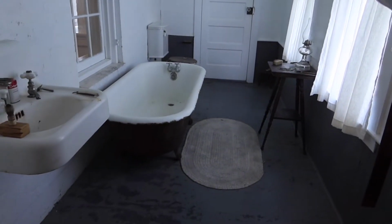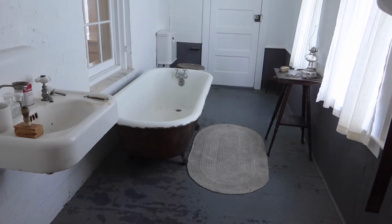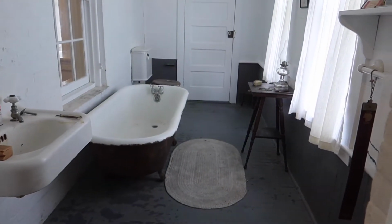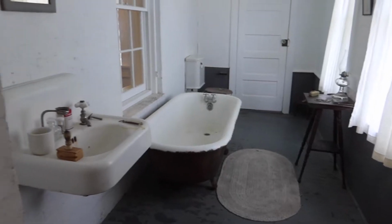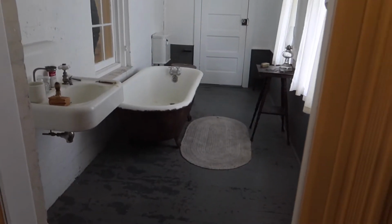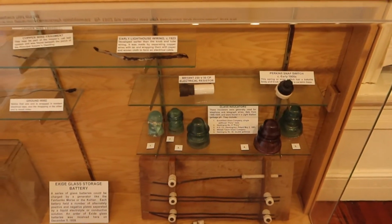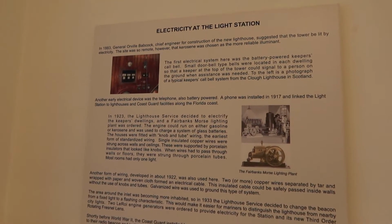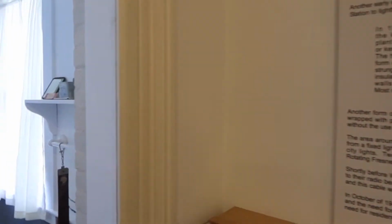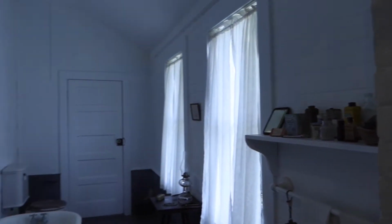Look at how big this bathroom is, you guys. And they had running water. Holy cow, this is nice. It's bigger than a lot of bathrooms we have now. I know, bigger than actually ours. I like that tub. You can see some of the stuff over on the shelf. Oh yeah. See? This is really cool.